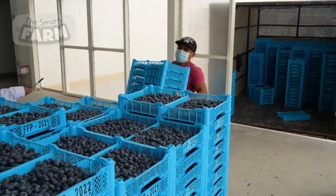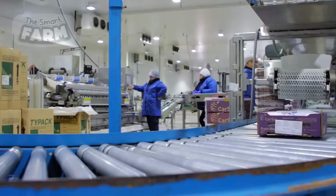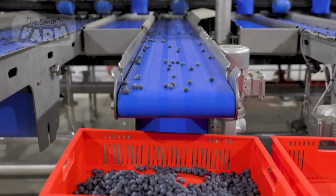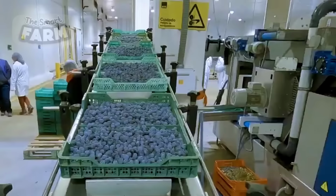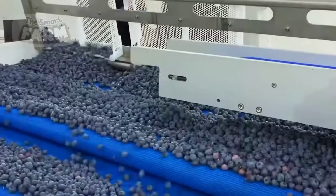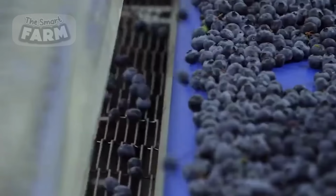These berries are sent to specialized processing facilities equipped with freezing technology. Freezing is a common method of preserving blueberries for long-term storage and consumption. Freezing can retain the flavor, color, texture, and nutrients of the fresh blueberries, as well as prevent microbial growth and spoilage. However, freezing also requires careful handling and processing to ensure the quality and safety of the frozen blueberries.